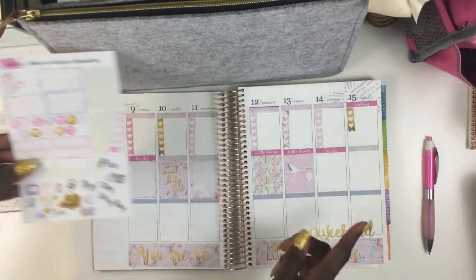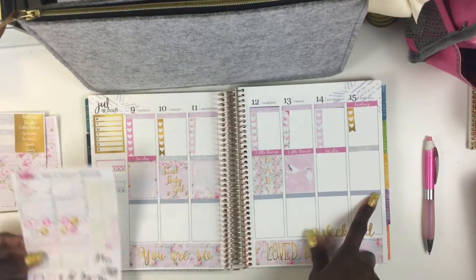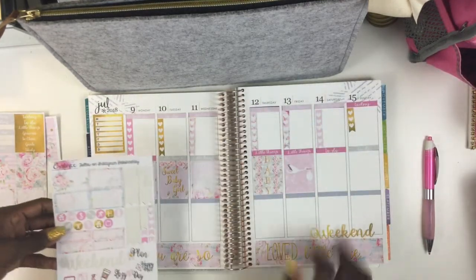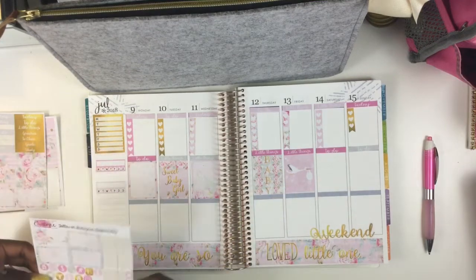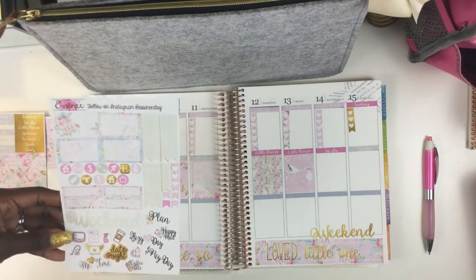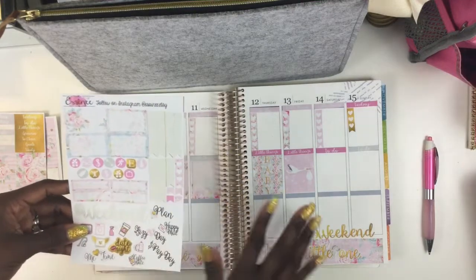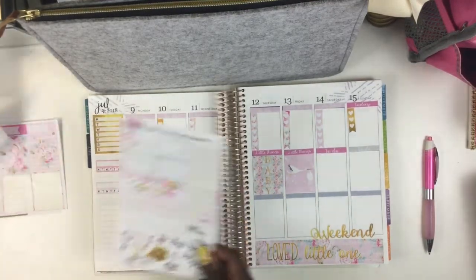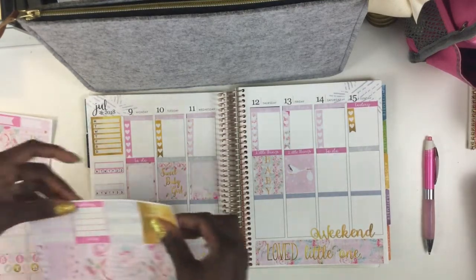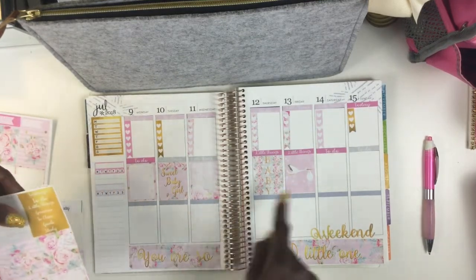Now, for me, what I'll generally do, I'm going to finish filling in these boxes here to keep everything coordinated. I'll keep this sticker handy, and then I'll fill out things as they come. Like when I work out, if it's a lazy day, if we have a date night, stuff like that. So I won't bother with putting too much stuff down from this sheet here. What I will do though is finish with the gold at the bottom.